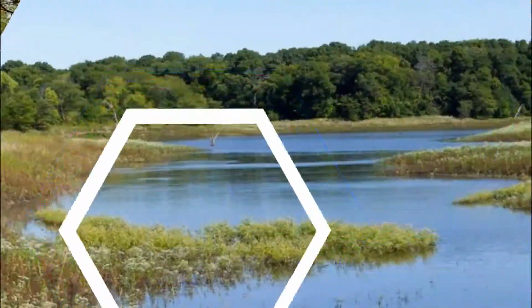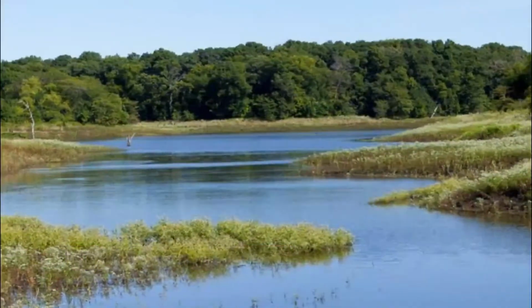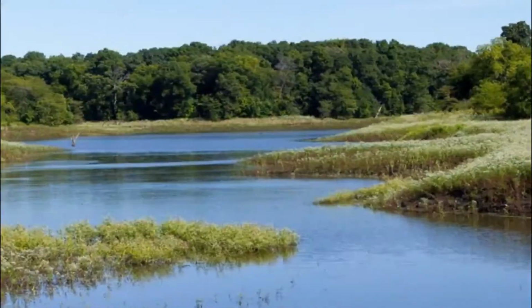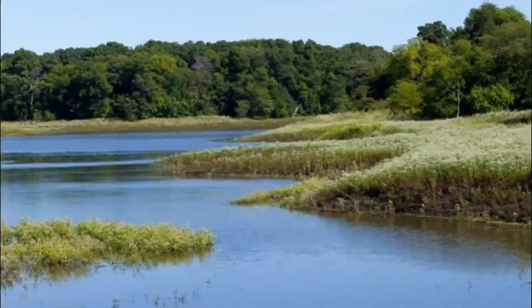Number 3, Honey Creek State Park Beach. If you're looking for fun things to do in Iowa with kids, then consider Honey Creek State Park Beach for your next family vacation. Rent a bike and teach your kids how to ride it, help them make towering sandcastles on the sandy shore, or take them on a scenic boat ride.